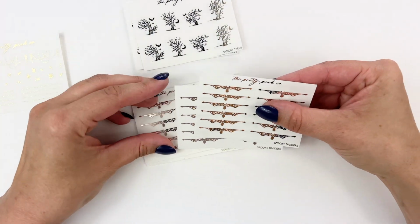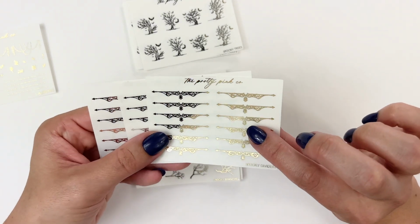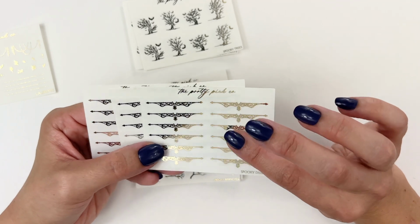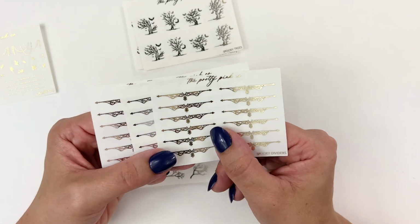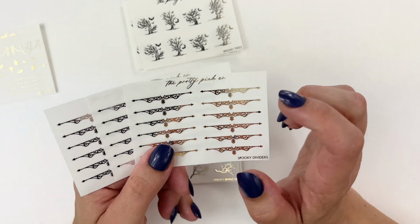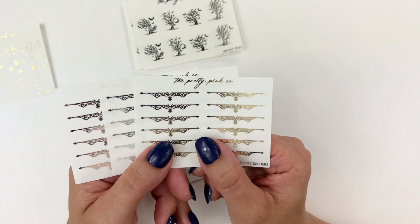The spooky dividers and all three. And this is definitely the gold. I do want to place an order with Pretty Pink Co with her new light gold foil to try that out. But this is the gold foil. Really cute. There is the spider hanging down there from the divider.